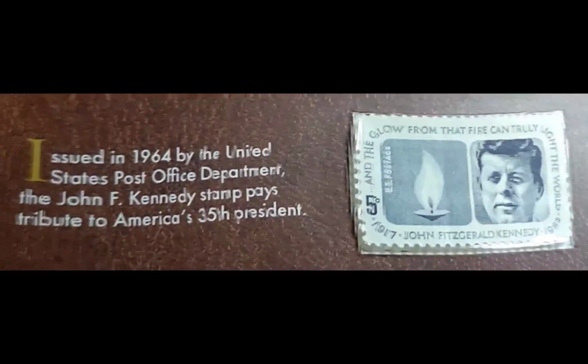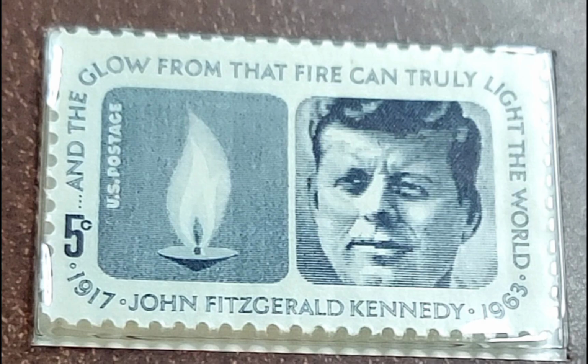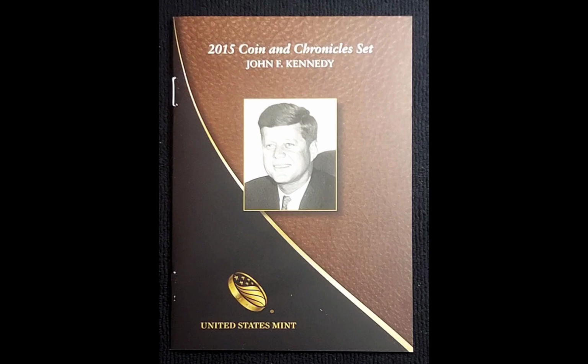Also included in this set was a 1964 5-cent stamp paying tribute to America's 35th president. It features a torch on the left and a portrait of Kennedy on the right, with the quote, "And the glow from that fire can truly light the world." An information booklet chronicling JFK's life, military career, and presidency was also included.